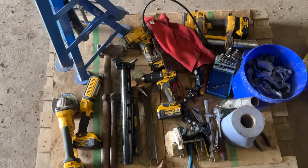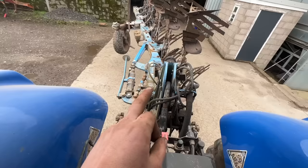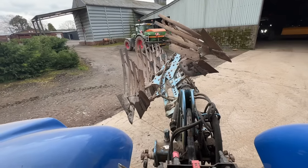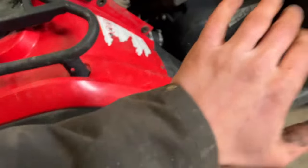Tools ready to go back to the workshop. Job done. Plough back in action. Pins will have helped a bit. We didn't have bushes in there, just replaced the pins. Probably could do with the bushes doing, but anyway. Dad's been for a service kit here for that machine. Get that fully serviced, done and dusted.